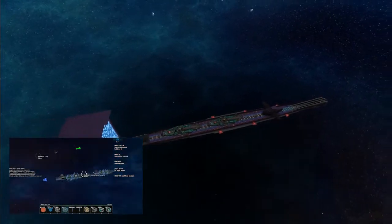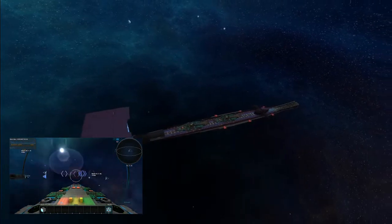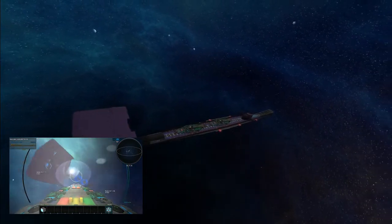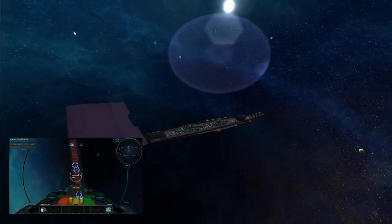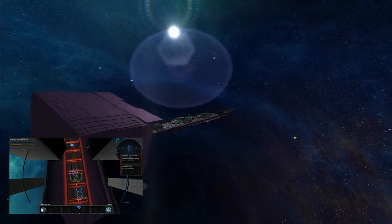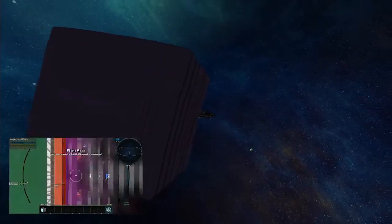Just over 2 kilometers, and it carries four, I think they're 150 meter ships, but they might actually be 300. It's hard to tell with the scale. Yeah, they're more like 300. So there'll be much more coming up on this very soon.